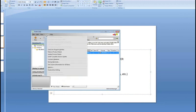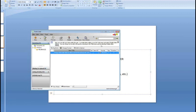When you download your Turbo Lister, go to Tools, check for Program Updates, and once you did your update, you're going to get the compatibility turned on automatically. I don't know if I have an update on this computer, but let me just open up the listing and I'll show you where it would be.